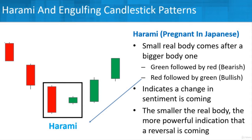And you want to look at the color of the candle makeup. Green followed by red would be a bearish sign, and red followed by green would be more of a bullish sign. In our example here, we have a red candle followed by a green one, so this would be a bullish one. You can guess at that because there's going to be an upward trend following afterward. And what a harami is really telling you is that a change in sentiment is coming.